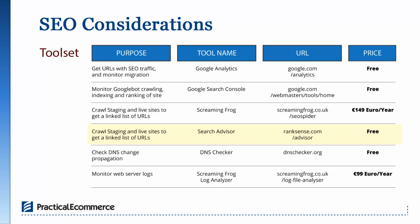Other tools that are important for these steps is being able to check the DNS propagation when you're making the change. You can use the DNS checker, and also Screaming Frog to be able to monitor your logs post the migration to see how Google is picking up the pages a lot faster.